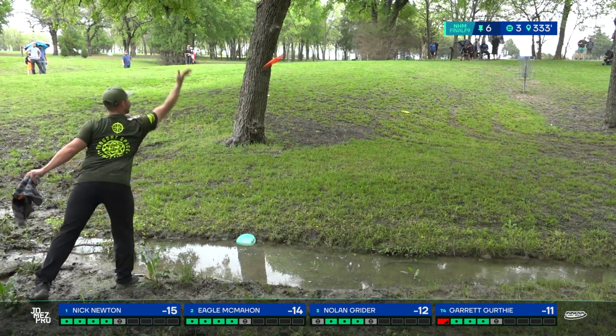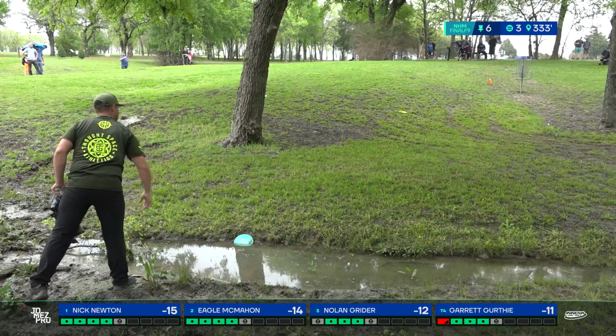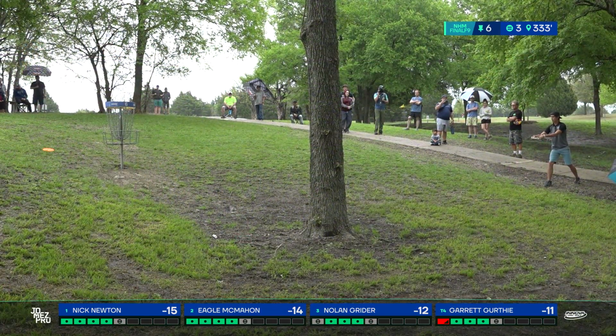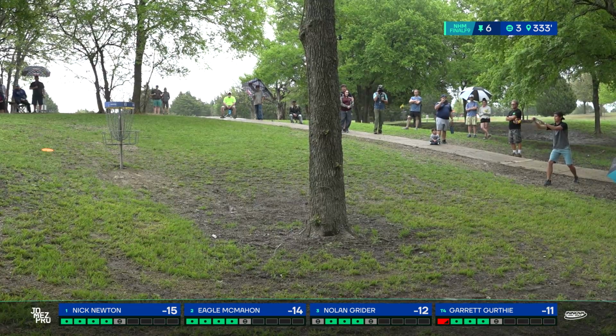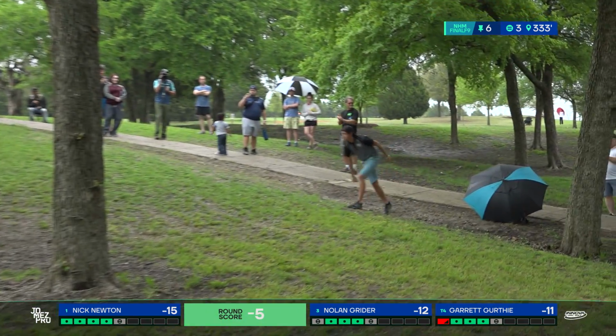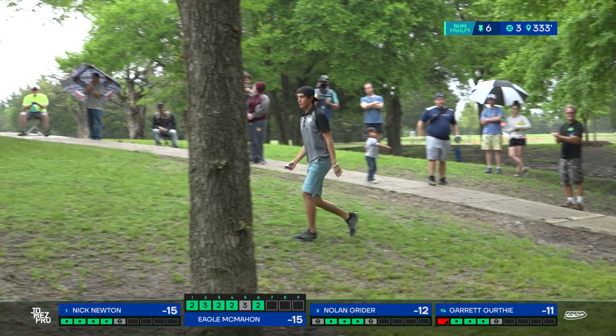Yeah, you can see just the mud everywhere. Part of the entire round was us just picking the mud off of our shoes because here, it's got that clay, that Texas mud. It's got that clay in it. Eagle goes straight buckets from 30 feet.